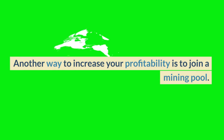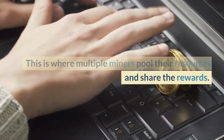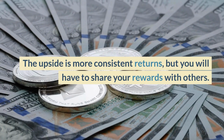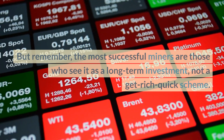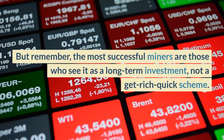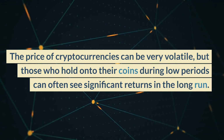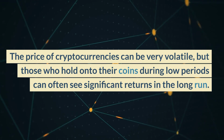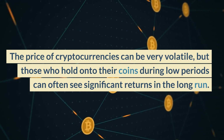Another way to increase your profitability is to join a mining pool. This is where multiple miners pool their resources and share the rewards. The upside is more consistent returns, but you will have to share your rewards with others. But remember, the most successful miners are those who see it as a long-term investment, not a get-rich-quick scheme. The price of cryptocurrencies can be very volatile, but those who hold on to their coins during low periods can often see significant returns in the long run.